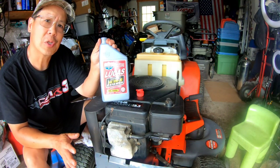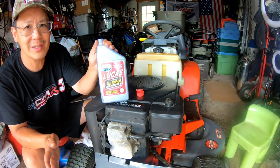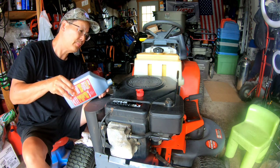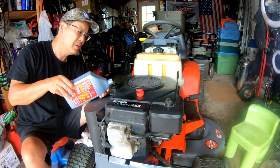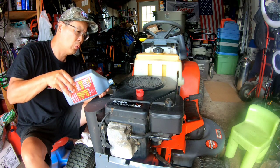Now, Kohler engines, especially Kohler Command, actually recommend 10W30 in their engines. Not 5W30 for the winter or SAE30 for the summer. 10W30 is what they recommend. So that's what we're going to put in here. I'm going to put at least a quart in. I know lawn tractor engines usually take about, at least Briggs, 1.3 quarts. I'm not too sure about the Kohler Commands, but we'll put some of this synthetic in here. That'll protect the engine very well, and I'm sure one quart will be just fine.